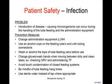Another patient safety concern as it relates to tube feeding is infection. We've touched on this already. However, contamination of tube feeding can occur when transferring the formula to the administration set, assembling of the feeding system, or during the administration process. Measures to prevent bacterial contamination and upholding the highest infection control practices should always be the nurse's goal.